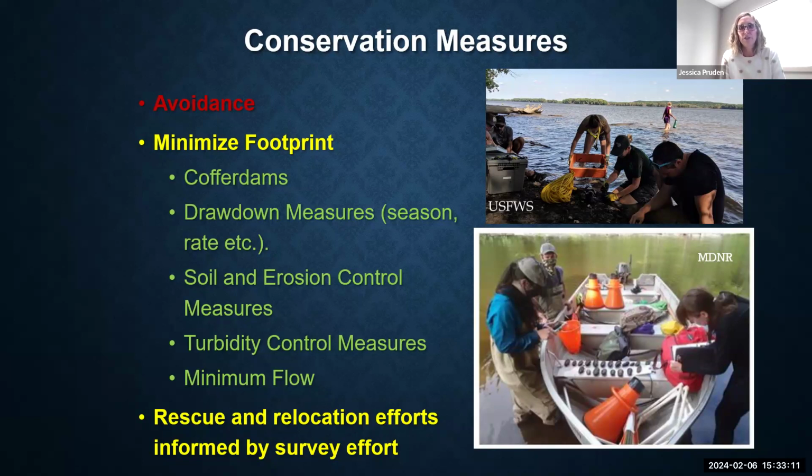And so the next few slides are geared towards those situations where a project proponent has gotten a may affect determination in the D key and is now looking at conservation measures to minimize those adverse effects or incidental take. So measures that minimize the direct and indirect impact areas or footprint are considered, including cofferdams to isolate an area, managing drawdowns in terms of the rate and season, implementing turbidity controls and soil and erosion control measures, and lastly, potentially rescue and relocation of mussels out of impact areas. And that's something we'll talk a little bit more about. There are differences in authorization of relocation depending on whether you're in a group 2 or a group 3 stream.